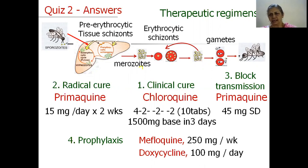Whereas doxycycline is to be taken 100 milligrams per day. It needs to be started just 1 day before going to the endemic area and needs to be continued throughout and for 4 weeks after returning from the endemic area. Doxycycline, a tetracycline, which can get deposited in bones and teeth, developing bones and teeth, is contraindicated in pregnancy and children.